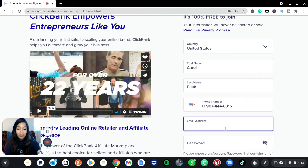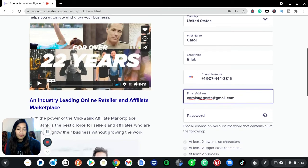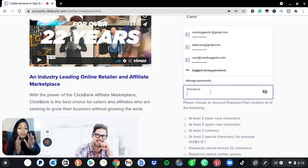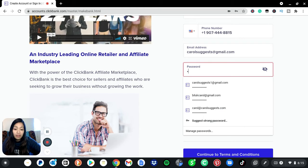All right, and then just fill out the information as is. And then for the password, you just want to make sure that you're creating a password with two lowercase, two uppercase, two numbers, two special characters, 32 characters long, and no spaces. So it'll have a green check mark if you're good to go in that subject. If not, then that means you're just missing something, okay? Just notice how when I start typing in, it'll tell you if those don't come up.